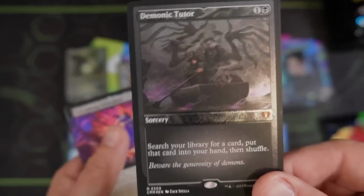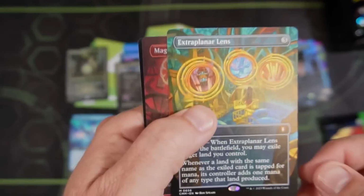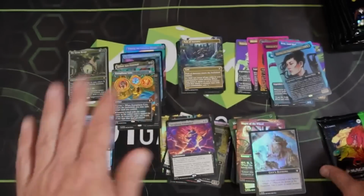Like Demonic Tutor seems to always hold up. Again, cool looking. But is it good? And upshifted to Mythic, and you're like, really? That's a Mythic? Extraplanar Lens? Mythic? Really? Okay. Magnus of the Wheel. So we're on to our last pack already.